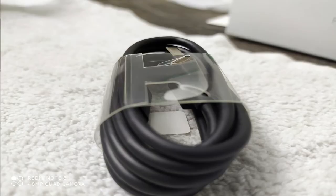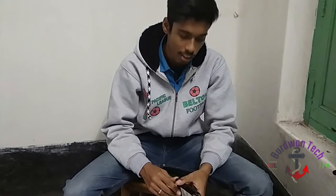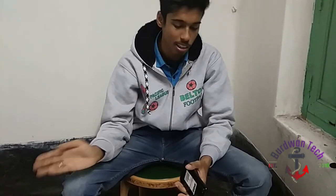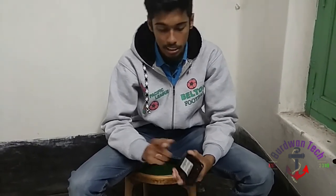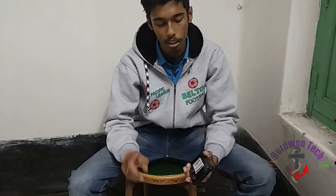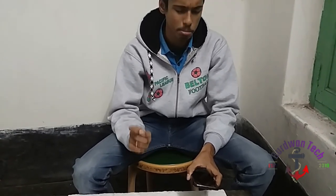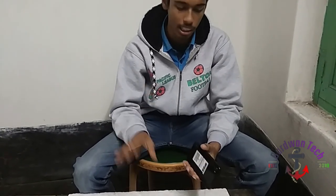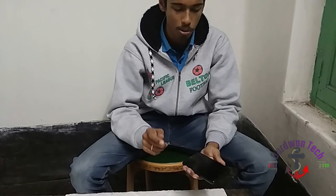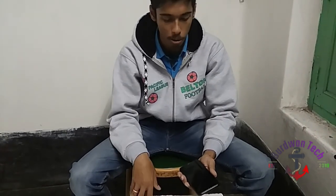Here are some snaps from this phone's rear camera. Now Xiaomi is the number one mobile brand in India, and I will give this phone 4.6 out of 5, because the selfie camera of this phone disappointed me a little bit, but the rear camera is really good, and the system runs very fast. That's all about this phone.